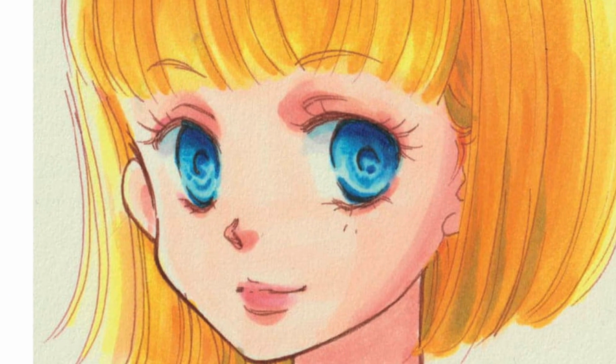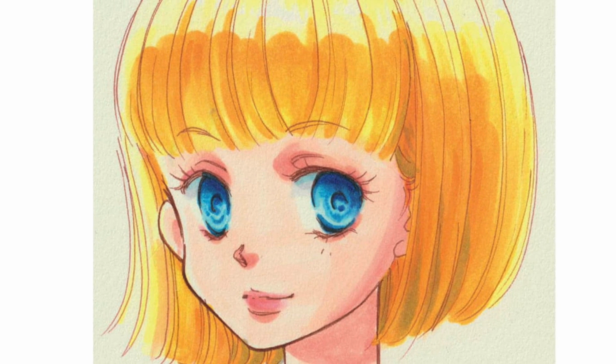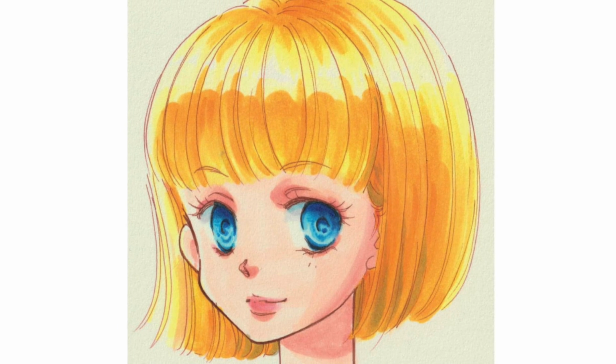Use gray tones for shadows because it highlights the lights and darks of the hair color. Use a light brown tone if you have it. Add some highlights with white ink just like watercolor paintings.